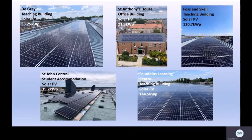So they're varying in size, as you can see from here, and a mixture of some flat roof buildings and some pitch roof buildings. And these were all relatively straightforward to access for installation, so some of the easier projects that we could do around our estates, and it made a lot of sense to go ahead and put these installations in, and these will make a decent contribution to a reduction in carbon emissions for us at the university.